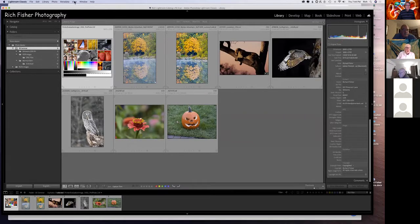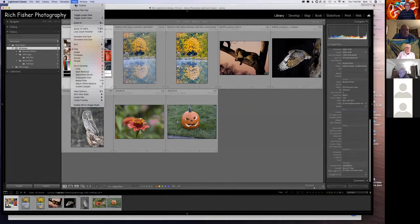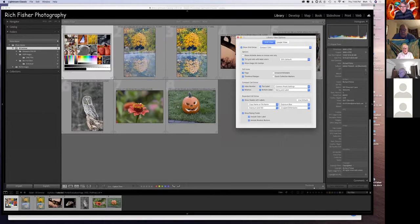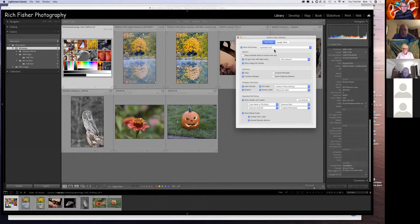I have right now in view, and I go to view options here, I'm in grid view, basically just a grid here. I've expanded cells. If I want to do compact cells, you can see it makes them smaller. You can see a few more pictures on your screen. With expanded cells, I can put 4 things above the picture here. I have the file name. I then have an exposure bias, which you can see on some of these images.